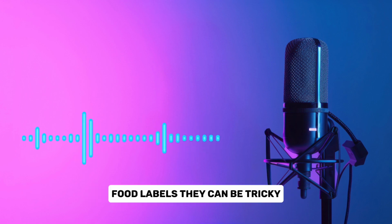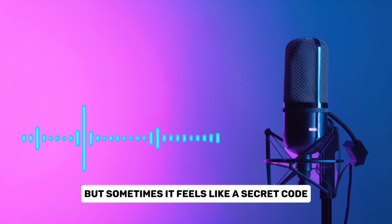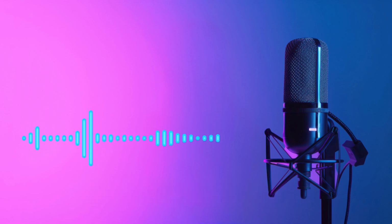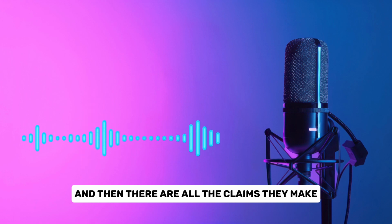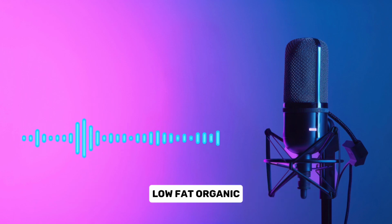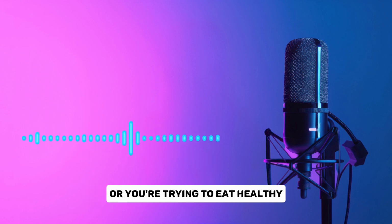Food labels. They can be tricky. Oh, food labels. They're full of information, but sometimes it feels like a secret code. All those ingredients, measurements. And then there are all the claims they make. Low fat, organic, all natural. It can be hard to know what it all means. It can, but it's important to figure it out, especially if you have allergies or you're trying to eat healthy.